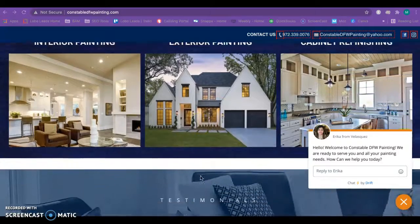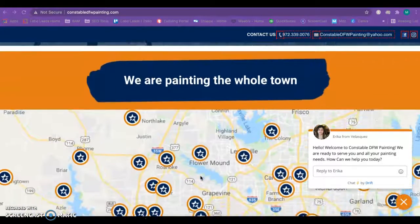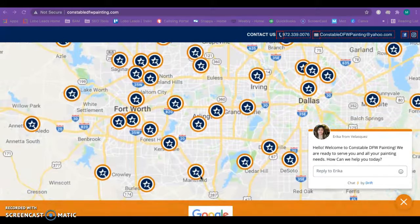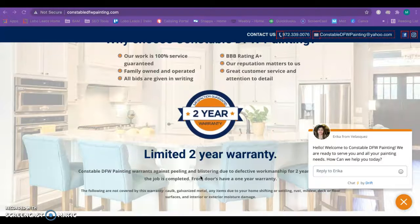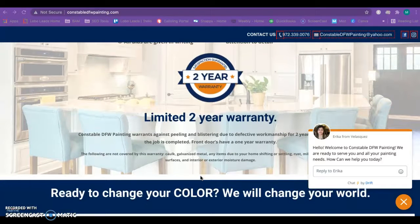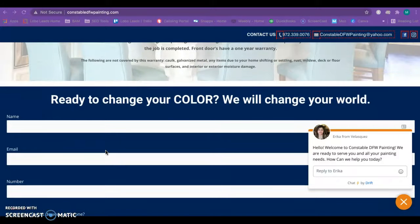Now, to be considered an authority in Google's eyes, you're going to want to have at least 1,500 to 2,000 words on your home page, and you're going to want it to be stuffed with content that has to do with buyer intent. So for you specifically, you'd be looking at keyword phrases like painter Fort Worth Texas, painter Dallas, DFW painters, different keyword phrases that have a higher search volume so that when those people are searching for that service in that area, your website will pop right up.